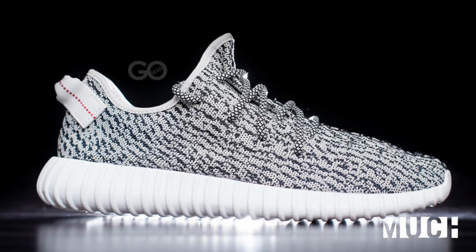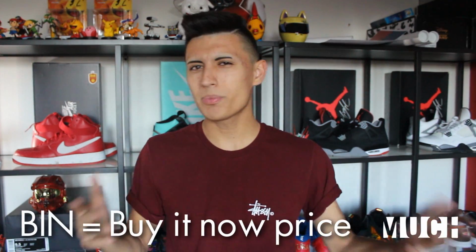Now this last tip won't exactly make you money, but it will help you move your shoes, and that is to trade your sneakers. Some sneakers have crazy high value, and some people are just not willing to pay that amount straight up cash. So let's say you have a Yeezy Boost or something like that, and you have a couple people interested, but they're not willing to pay your bin price. Be open to trades. Say you have a $1,000 sneaker, but they want to give you $1,200 in trade in sneakers. You just might want to take that instead, because you can always sell those sneakers as well.